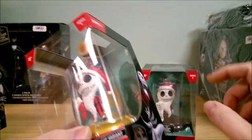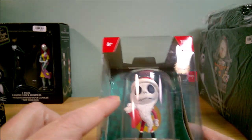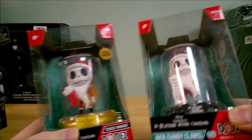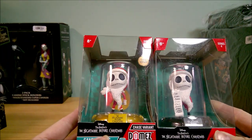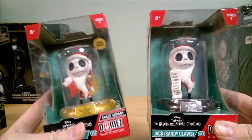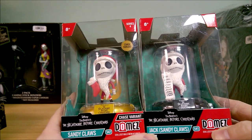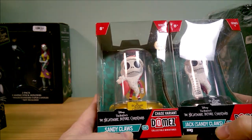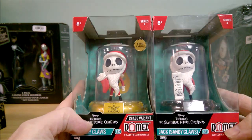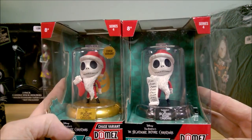This one looks like he's got a jack-o'-lantern on the back of his dome. You can kind of see it back there, whereas he does not. The only difference I'm seeing is that one has a gold base, one has a stocking, and one has a list in his hands. This one says Jack Sandy Claus on it, and this one only says Sandy Claus. So they didn't put Jack on there. So there's those.